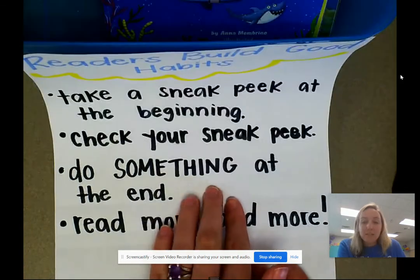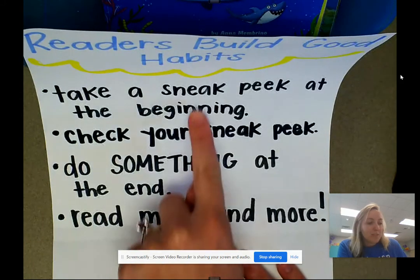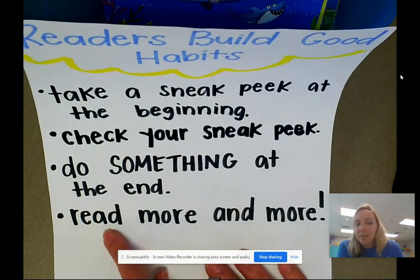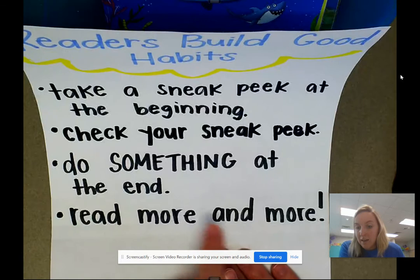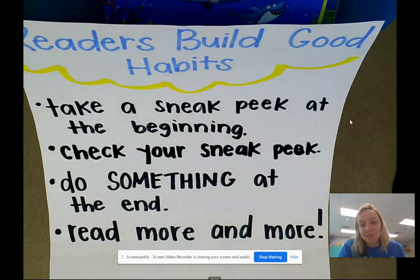So that's going to be your assignment for today, is to practice these reading habits at home and do a sneak peek, check your sneak peek, and then do something after you read. And then this is going to be your challenge. Read more and more. Make a schedule, pick out 3 books that you want to read for the day, and then every day you can practice these good reading habits. Okay? Practice, practice, practice. That's what we're doing. We are going to be great readers by the end of this. Okay, have fun on your Flipgrid.